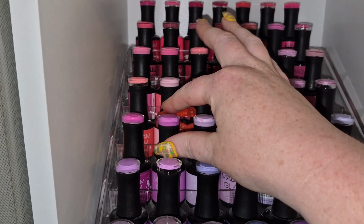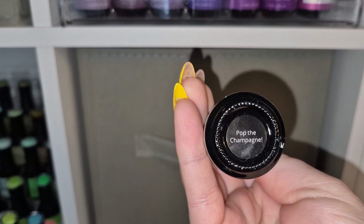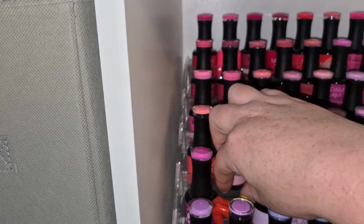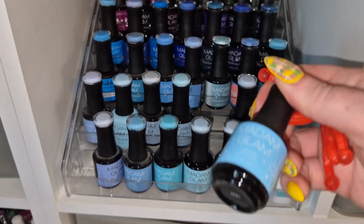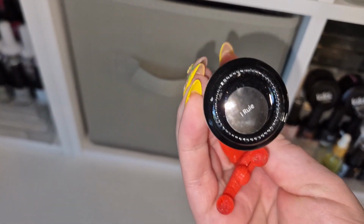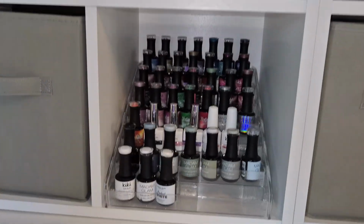Somebody has chosen the purple shelf, so we're going to have a little fling at the purples. And we've got a really old colour, Pop the Champagne. This was one of the first colours I ever had of Madame Glam 3 years ago. And then we've chosen the blue shelf as well. And this is another really old colour, I Rule. This was like 2 years ago, I think.